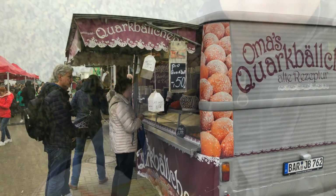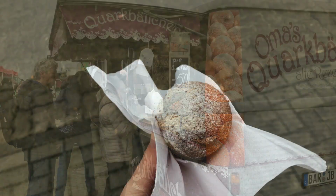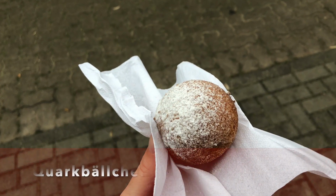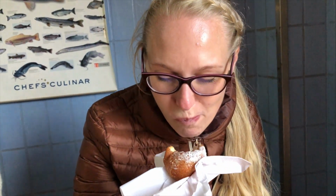And at the end we have decided to get something sweet. Those were kvarkbällchen, which are sweet curd balls that are deep fried. The dough is very fluffy. Those are covered with powdered sugar on the top.